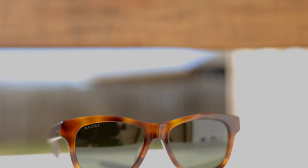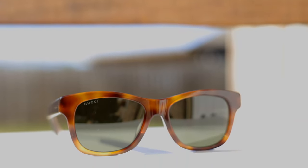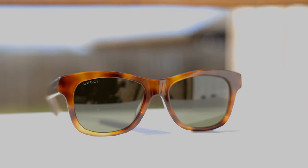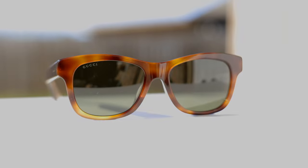However, the frames on these are absolutely gorgeous, and they're actually made from optyl material. Now, for those of you who don't know, optyl is a material that is 20% lighter than acetate, but has a lot of the same properties as far as look and feel go. I'm not going to completely get into what optyl is, but there are some really cool features that I do want to talk about, because I actually haven't reviewed a pair of sunglasses with optyl frames before.